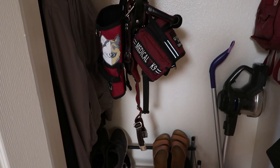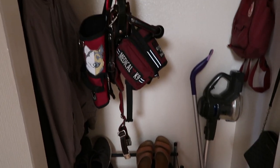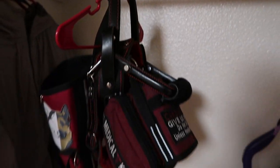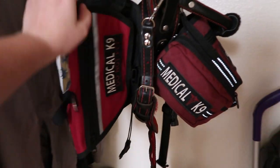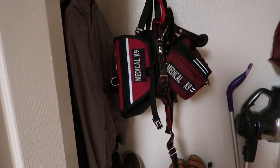The last thing is obviously Storm's service dog gear. This is how I've been keeping it until I can organize the dog closet that I am going to now. So now it's going to go into the dog closet. This is how it's been since I moved in. It's just been sitting on a hanger in here because I didn't want to lay it on the floor because I actually care about my gear. So I just have Storm's vest and then her harness and cape right there, but I'm gonna be hanging them up in the closet like I said.